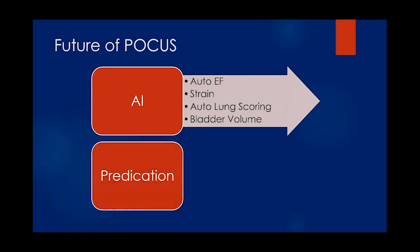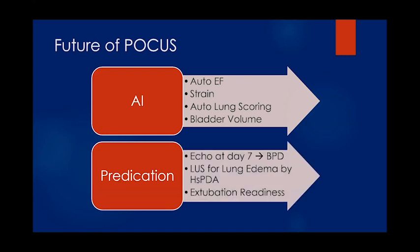It is also now emerging for prediction of so many things. You can predict BPD at 7 days of life if you do an echo. Sometimes if you do a lung ultrasound as well, you can look at lung scoring in hemodynamically significant PDA. Also, there are some studies looking at extubation readiness, either by the diaphragmatic excursion or by just the lung ultrasound scoring.